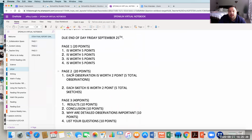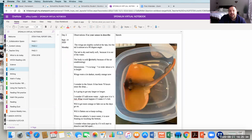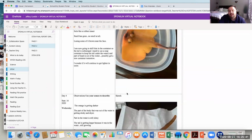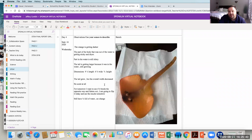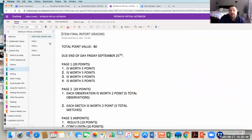Page 2 is worth 20 points. It's their observations. Here's what Mr. Spina and I's looks like. 2 points for every description and sketch. So if they have their observations and their sketches, they should have 5. So 5 observations and 5 sketches on every page for a total of 20 points.